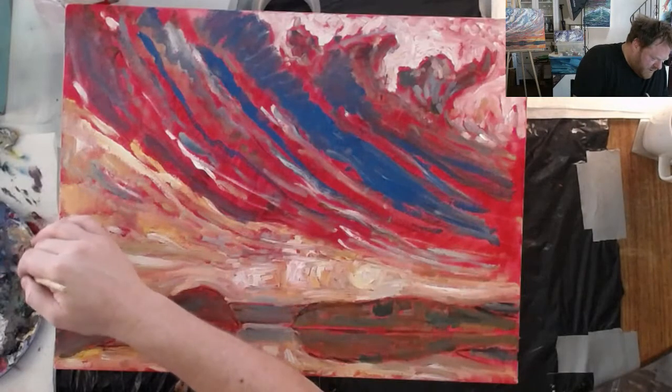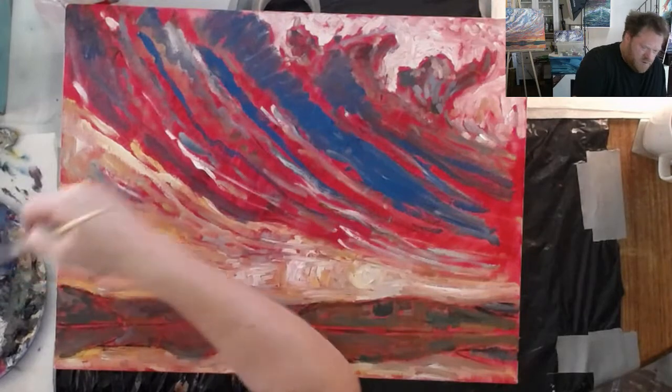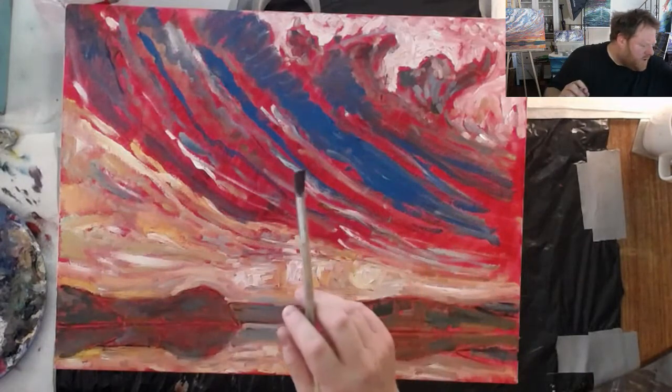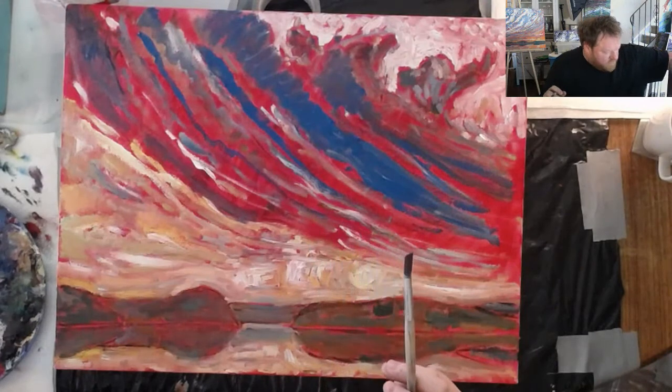There was another blue I had. Oh, here it is. Where's that blue? It was pretty nice. This is purple. Try not to do purple. You know what? Maybe I'll do more brown in the sky. Let's just do some non-traditional colors.